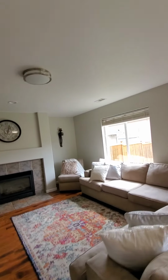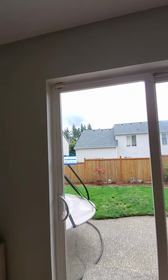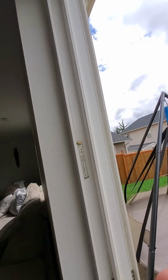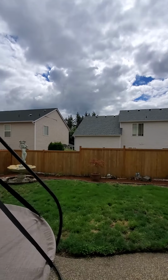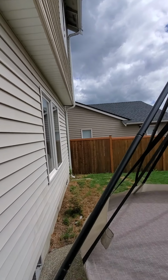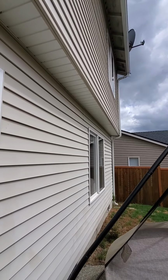Moving on through, I think I'm going to take a quick peek out here in the backyard before I head upstairs. It is a nice, large yard.